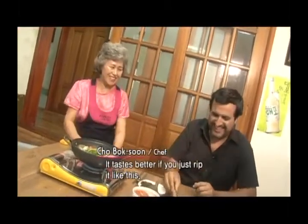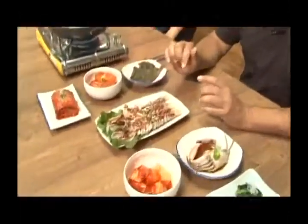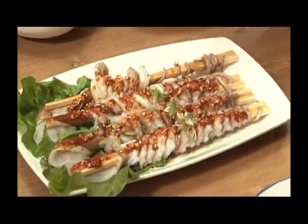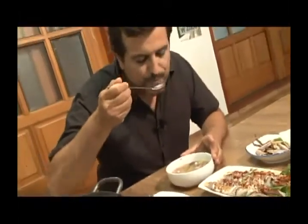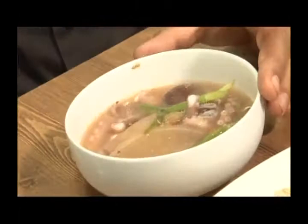Okay, I tried that. She says I can just eat it on the stick. It's chewy. It's nice because the sauce is not too strong, so we can still enjoy the flavor of the octopus. It's chewy, but it's not like a rubbery feeling. I like it very much. Really nice, really clear. I really like it. It's not fishy at all.